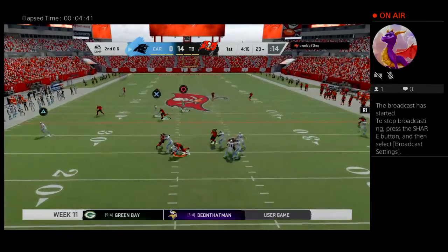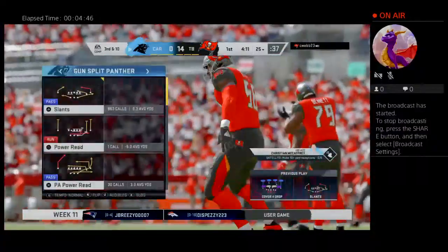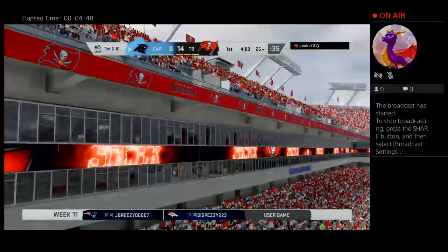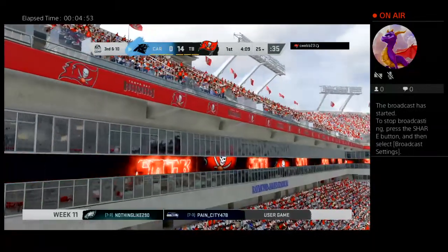Bridgewater now. Nowhere to escape, and he goes down. Shaquille Barrett in there to get him, and that is sack number 6 now for him on the year. 2 sacks last week, another one right here.